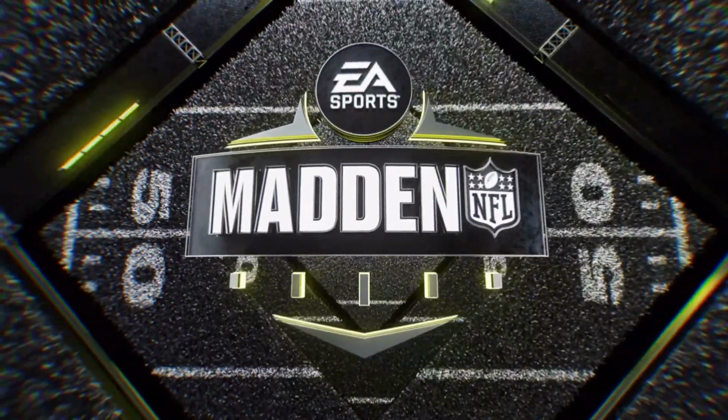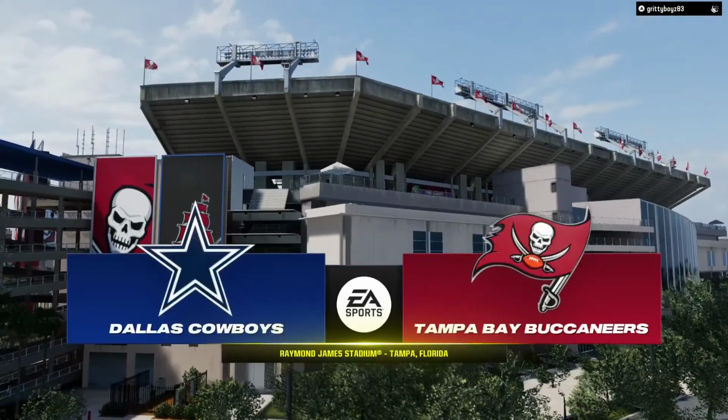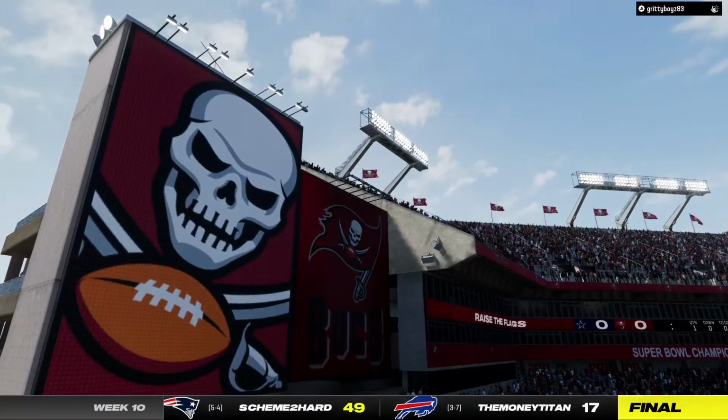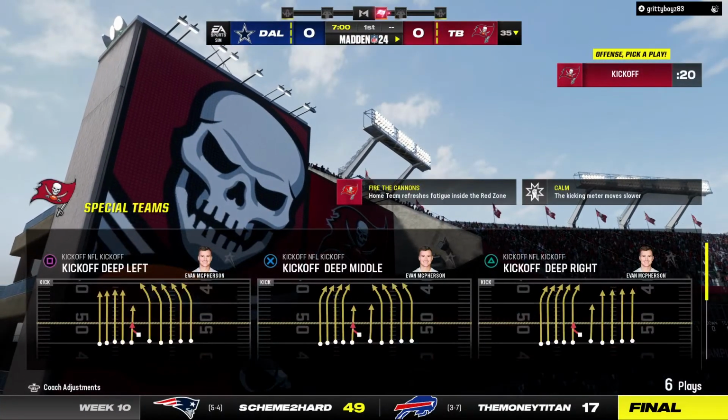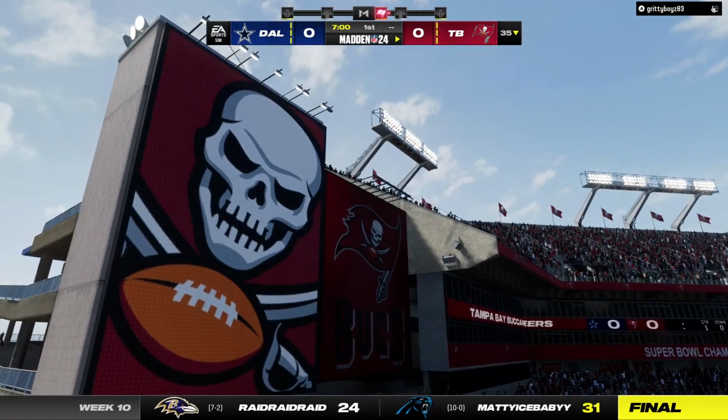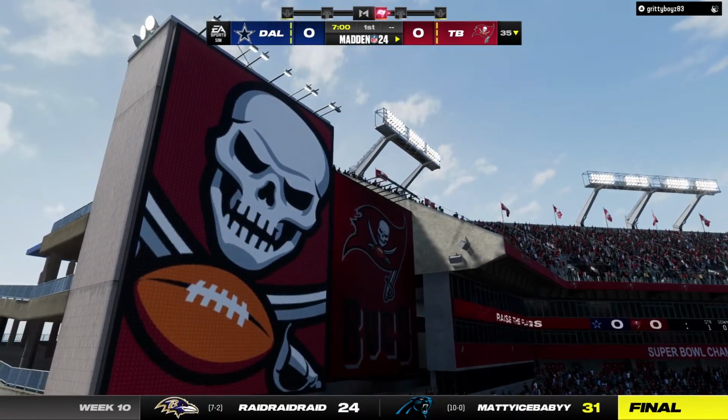On the Gulf Coast of Florida at Raymond James Stadium, just north of downtown Tampa. Today we hit double digits, week 10, and we've got a good one in store, as it'll be the Dallas Cowboys taking on the Tampa Bay Buccaneers.